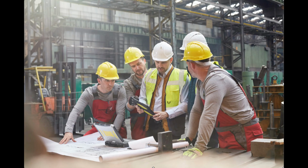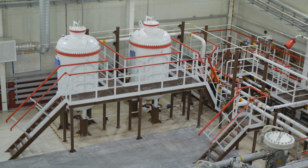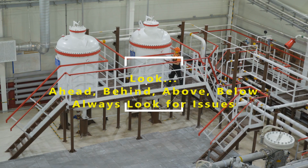Second, plant and facility managers should conduct regular inspections to identify potential blind spots. This means looking behind and beyond the obvious areas and being proactive in addressing potential issues. At one site I worked on, they always told us, look ahead, look behind, look above, look below. Always look for issues.